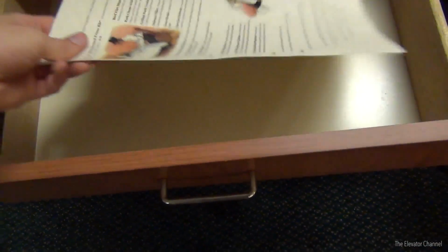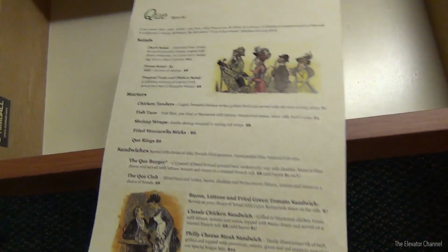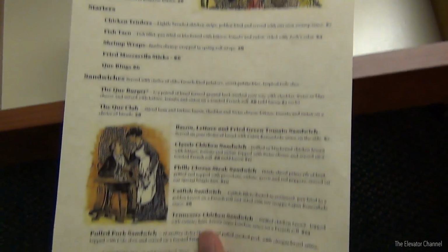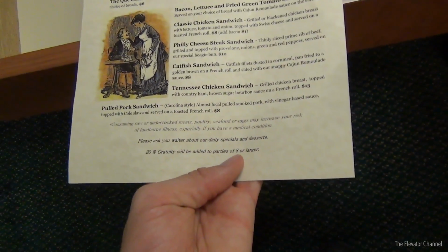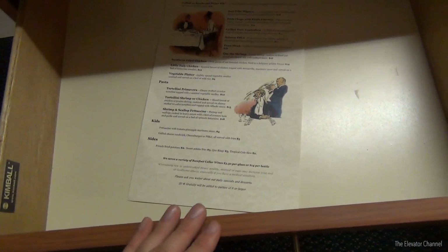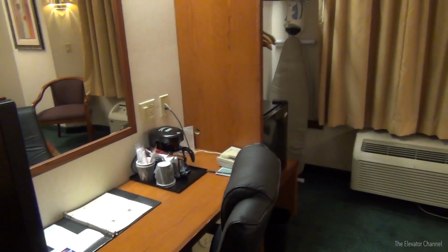I feel like I'm looking at a menu. I guess this is all we could order up to your room. My guess would be that this is the restaurant in the lobby, though I don't really know. I'm sort of in and out of this place, so I haven't had much of a chance to look around.